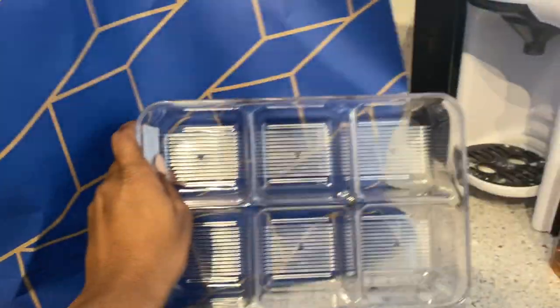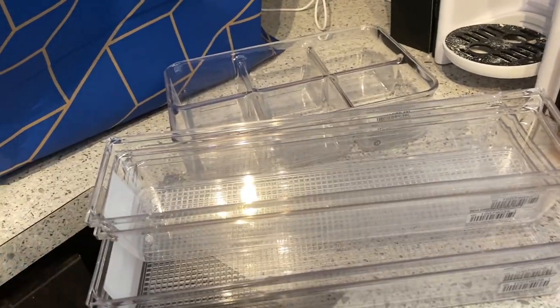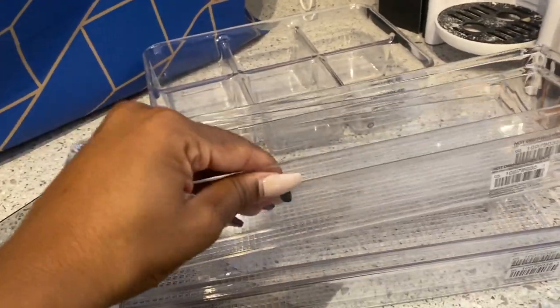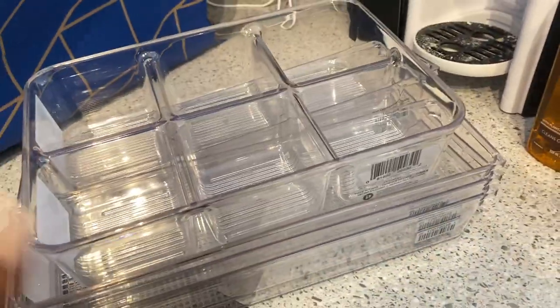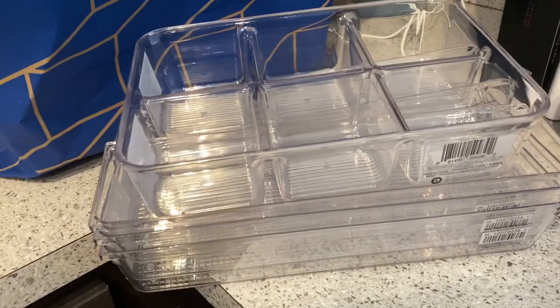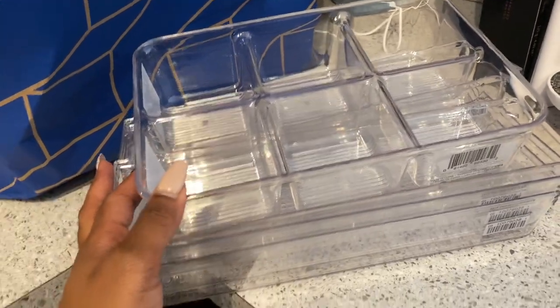I didn't get much from the container store. Let's see. I did grab this because I'm gonna need this to organize the kids' food pins. And then I grabbed these items because I'm actually doing my coffee station and I wanted to put these in the drawer for the back stock for coffee stuff. And that is literally all I got from the container store. I told myself I wasn't gonna go crazy, that I was just gonna focus on one area at a time. So it was the coffee bar this day, and that's what I got.